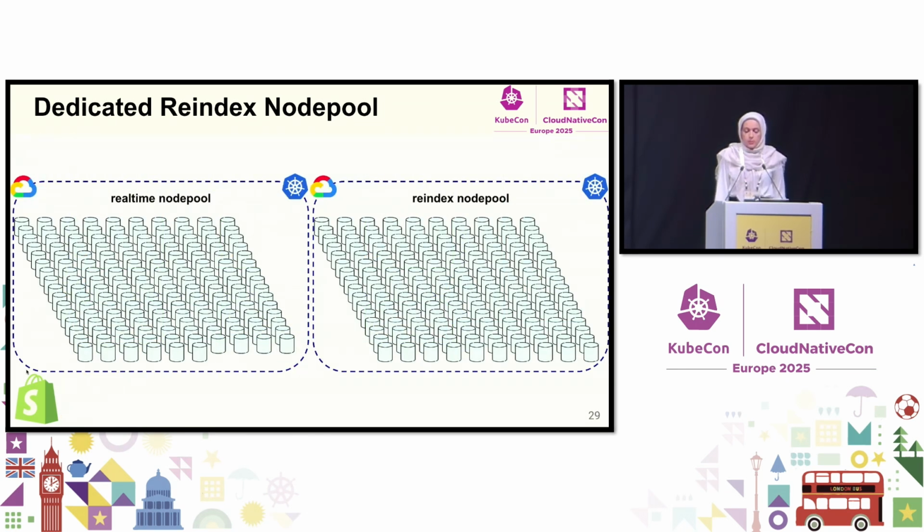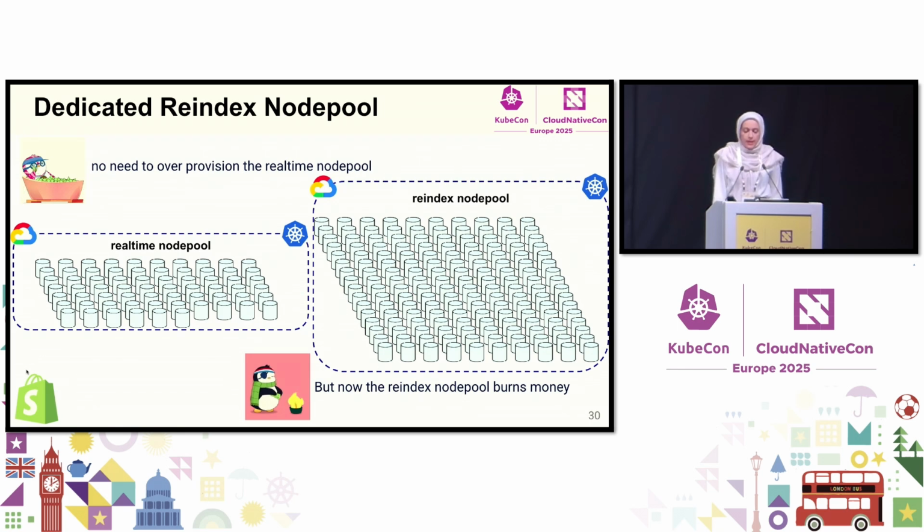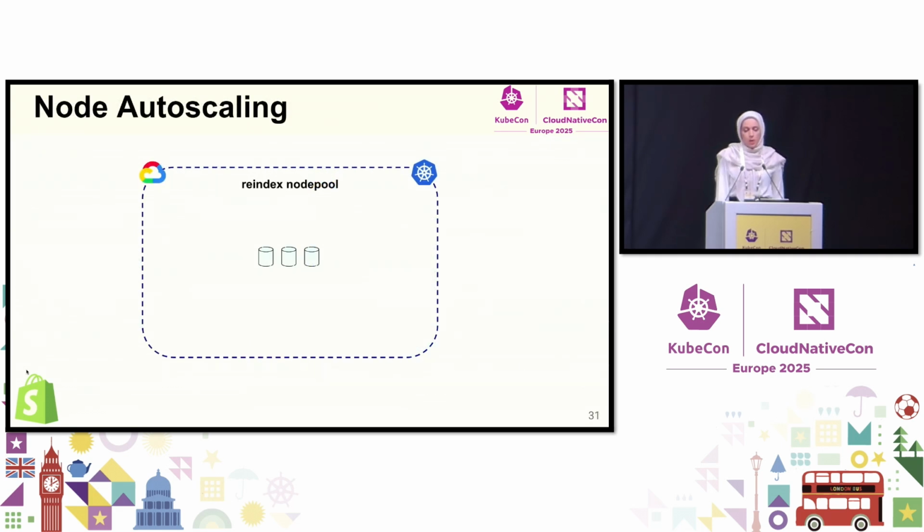Also, since the real-time node pool no longer has to provide for the heavy reindex writes, there is no need to over-provision that node pool, and it gives us a great opportunity to save infrastructure costs. But as you see, now it's the reindex node pool that is burning money. And this is where node autoscaling will come in handy.